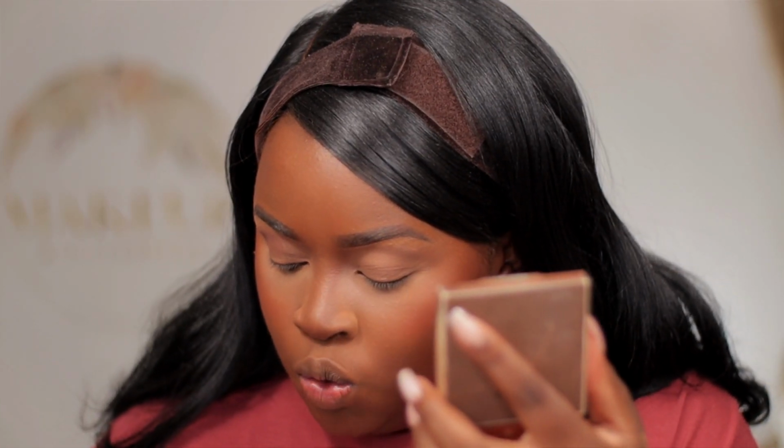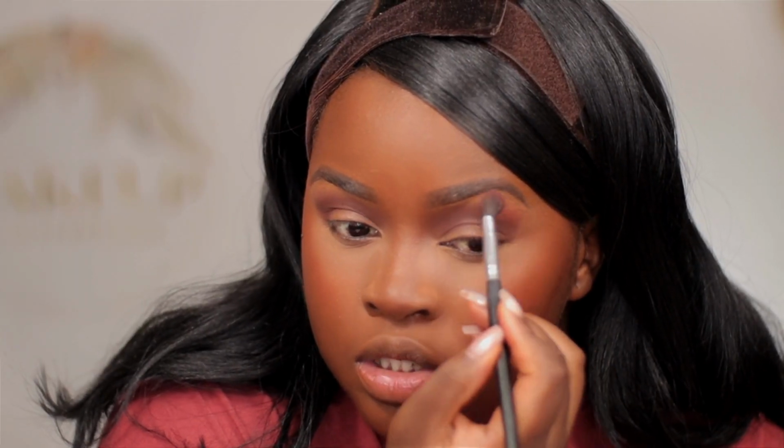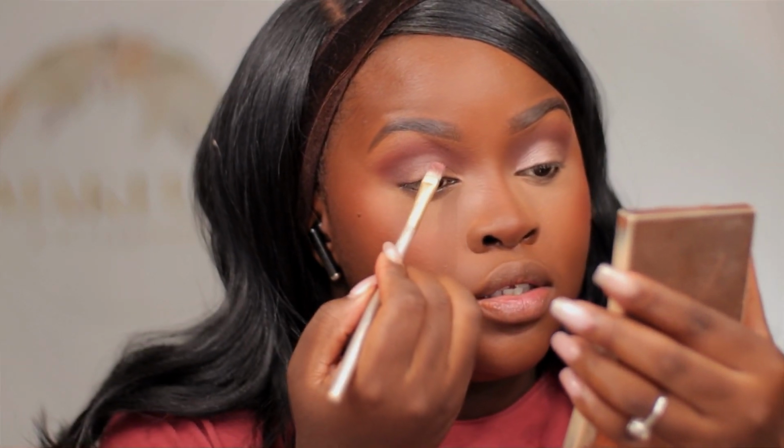I'm actually using eyeshadow for this, guys. So for the eyes, what I can see is there are shimmers, there are nudes, there is matte. So I'm gonna go in my crease with a burgundy, really making sure that I blend that out. I saw a look from Naomi Campbell which was really pretty. And I'm just adding a little bit of orangey brown just to blend, with a silver gray. I'm loving it.